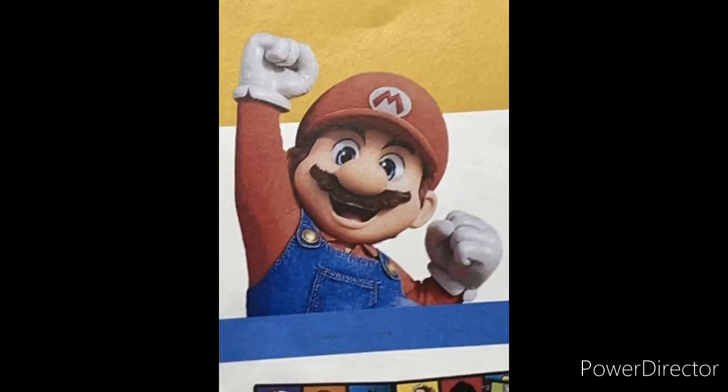Well, when Mario's design leaked before the trailer, I thought it was a bit jarring. I don't know, I thought it kind of looked off, I guess mainly because there are some differences with his face. Like, his face looks a bit chubbier.